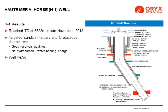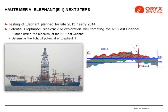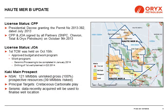So even though this well didn't work, if we move closer to the belt of channels that are closer to the source of the oil, we have a higher chance of success in terms of the charge. We know that we have the reservoir quality, so even though it was an unsuccessful well, it has de-risked some of the other prospects that we have on the block. Right now we're back on Elephant, getting everything set up so we can start the testing. Hopefully, if everything goes well, the testing will start in the next days to come.